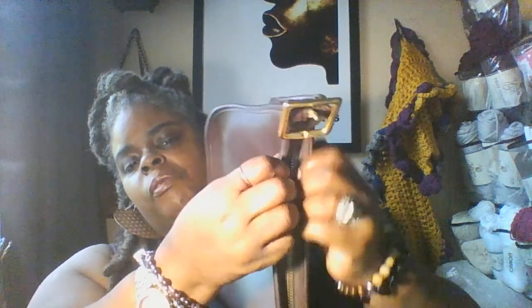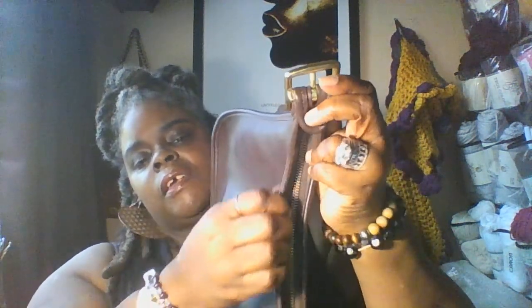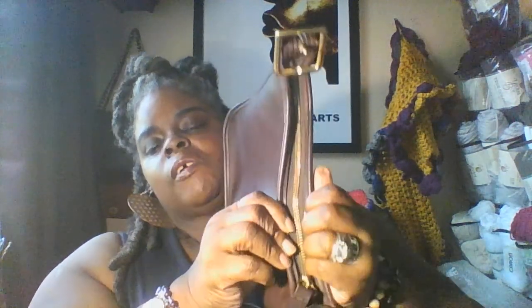Let's check out the main zipper. Looks to be in good quality. It's brass. Let's try it out. It's real. And the zipper quality is what I'm really looking at. The zipper quality. How it's stitched. These are the ways that you can authenticate your Coach bag. Just look at that. Look at the quality of that.